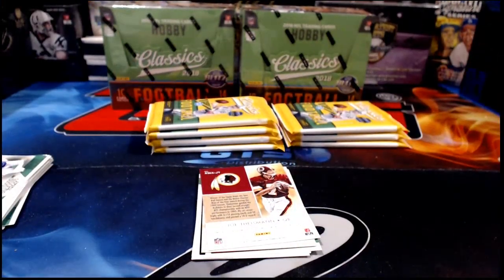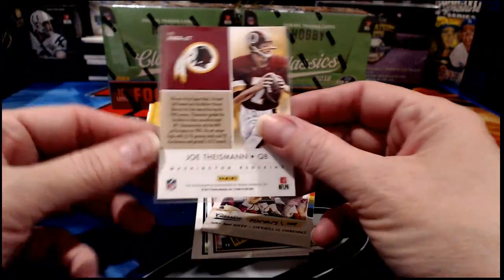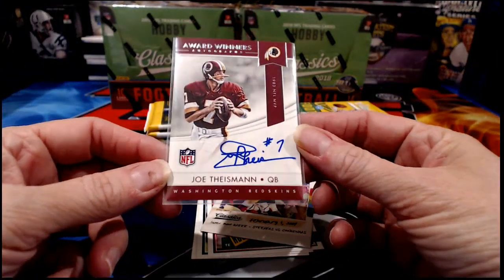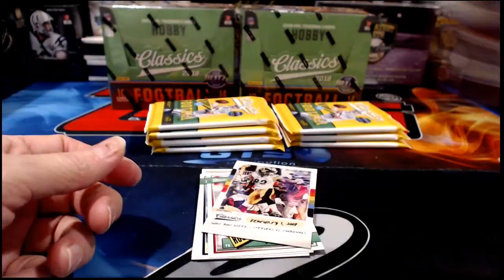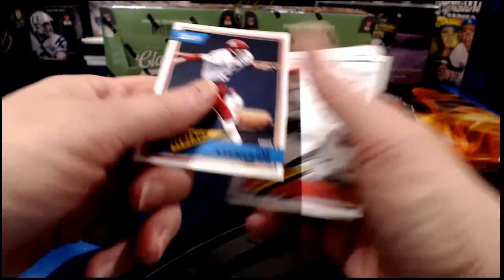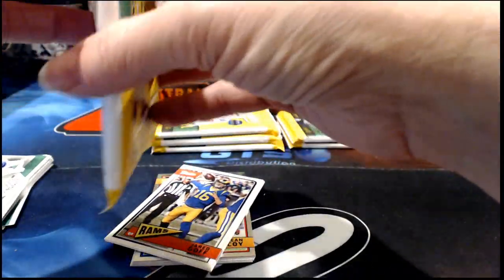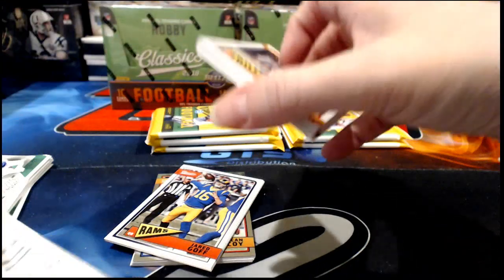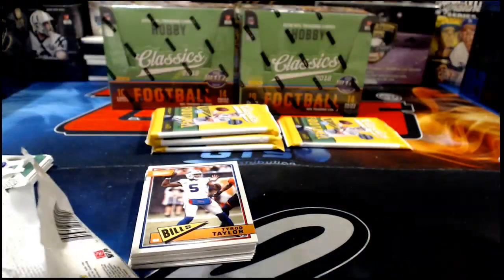Ooh, it looks like we're about to have a nice little Joe Theismann signature for the Redskins. We pulled another one of these out of one of the early cases. That's a nice little on-card Award Winners card set, Joe Theismann for the Redskins. So I guess those are unnumbered, so there's really not any way to know how many of those are in there, but it's definitely the second one we pulled anyway. Yeah, Saltill, that patch was really cool. Really, really cool.